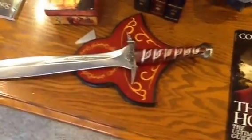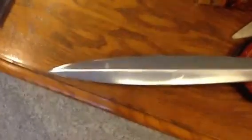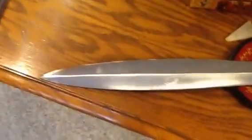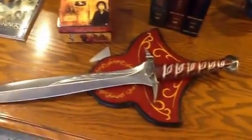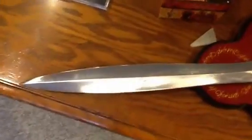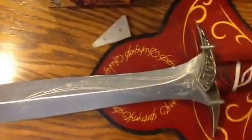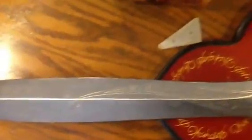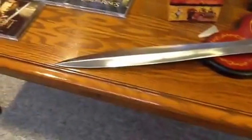And Sting, the sword that pretty much started it all. Blade glows blue when orcs are near. Found in a troll hoard. Bilbo took it up and then passed it on to Frodo with his mithril coat. This is a real sword. Not entirely sharp. But as you can see, it's got the cool elvish engravings and the plastic piece there and the holder. Once I find more space, I'll definitely be hanging this up in my house. But it's pretty cool.